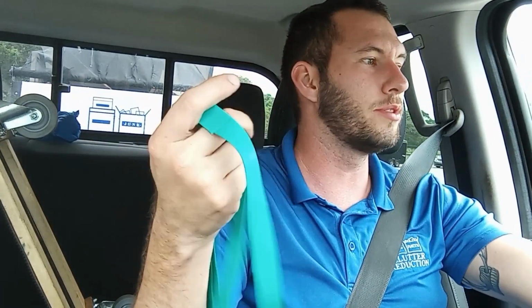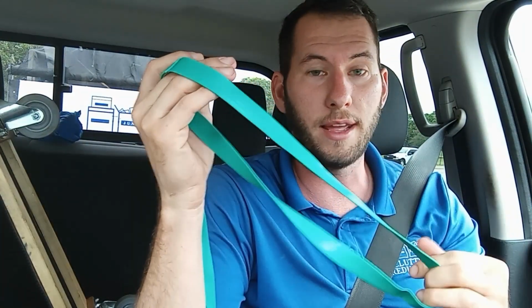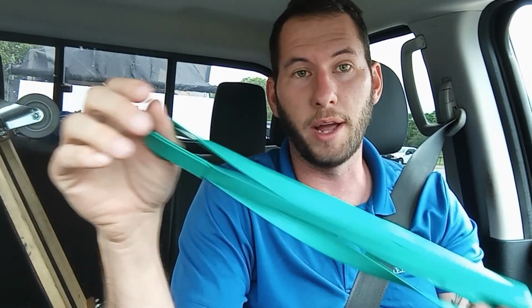Now, I like using these when I have to bring out, let's say, a large cabinet or a dresser, to help contain the doors from flinging open or the drawers from sliding out, especially if you're on a hand truck going downstairs. So these can come in handy. They're pretty cheap depending on where you buy them from, and they are kind of hard to break.